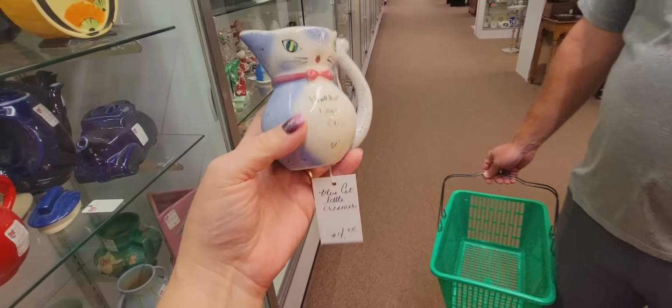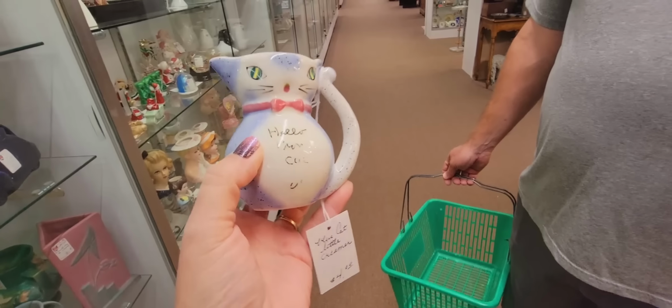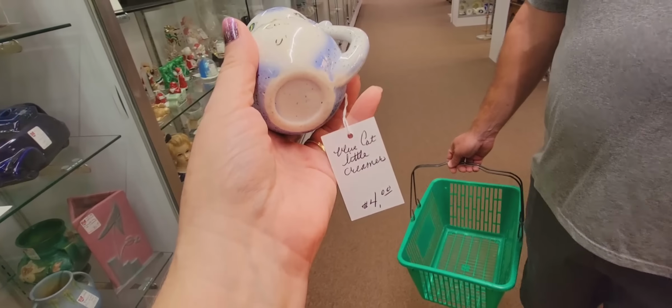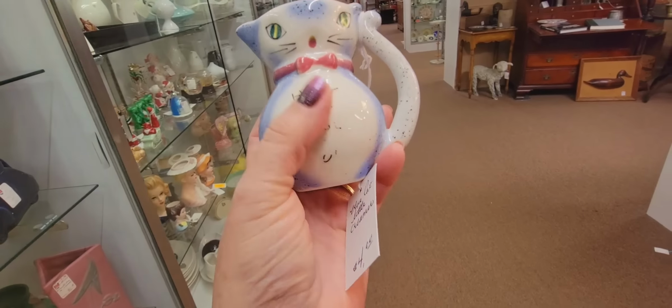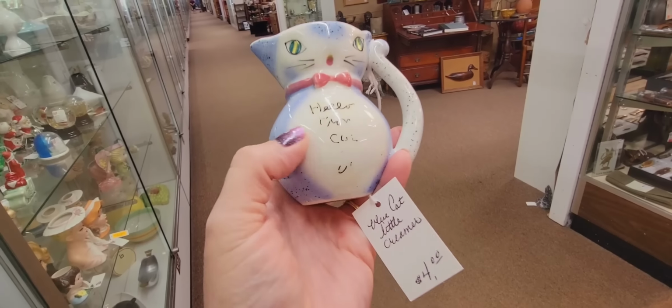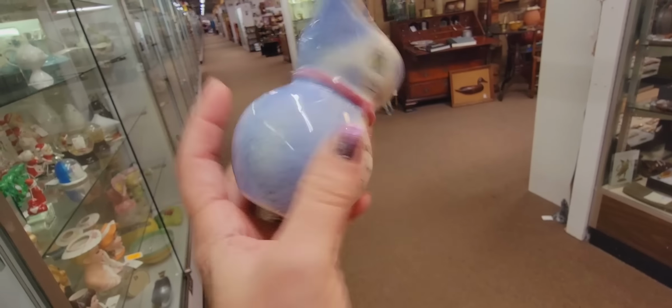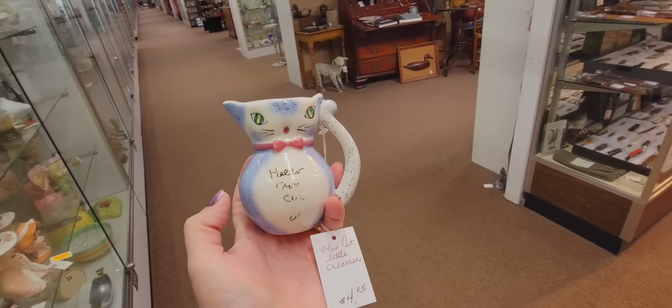And this cute little Lipper and Mann. It very much looks like a Lefton or Holt Howard piece, but it is made by Lipper and Mann. It's $4. I like it. It says, "Hello from..." Oh, hello from Colorado? I don't know. It has like a little decal sticker on it, but we're going to get that too.